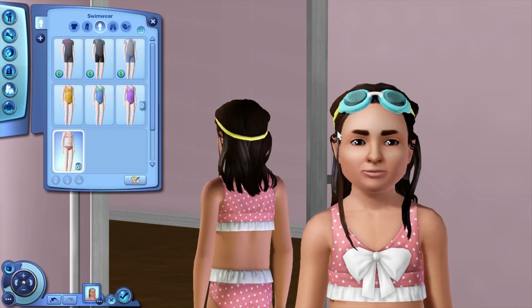I wonder if something in The Sims 4 would be where if they have goggles or something, they could use them differently. Like she could actually put them on when she goes in the water. I don't know how that would be in programming, but it'd be kind of cool if that were something you could do.